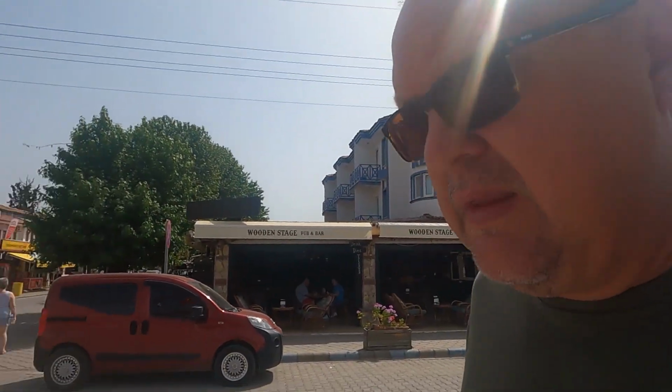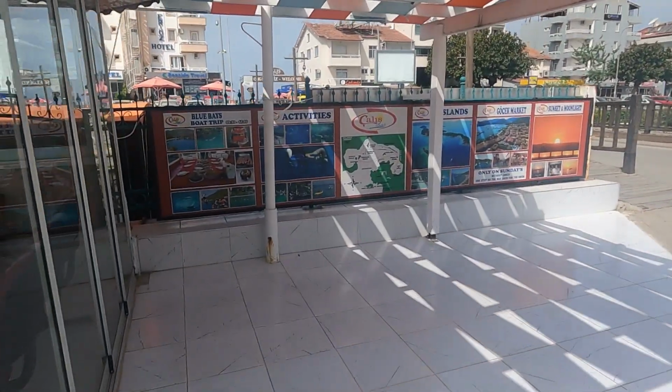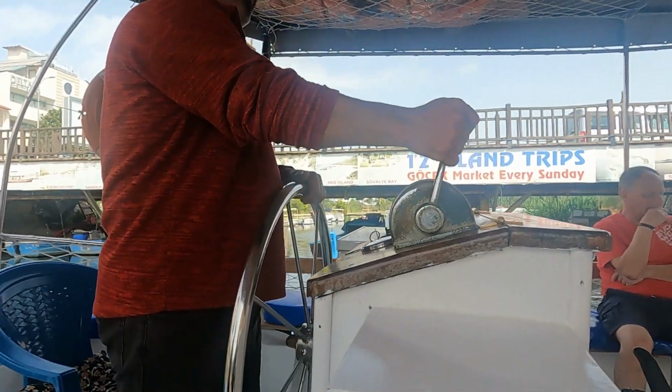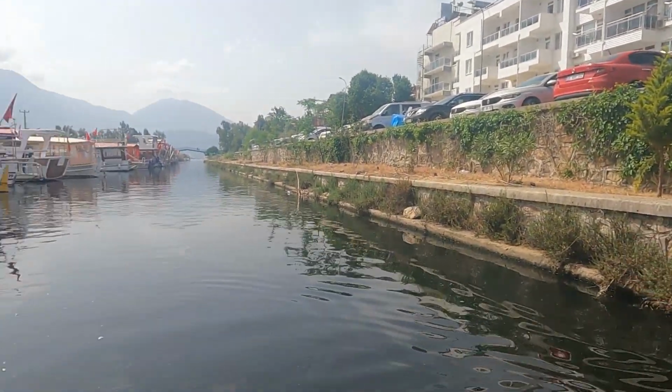Right, we're getting the water taxi now to Fethiye. There's the trips they do here. So just getting the tickets, and then we'll wait for the boat to turn up. And we're off to the Fethiye market. That's the plan anyway. And we're off on the boat trip to the Fethiye market, I think. Here we go.